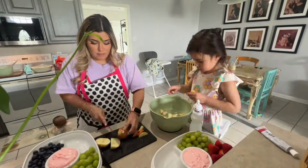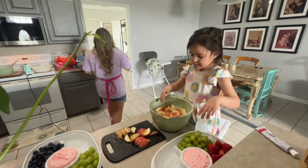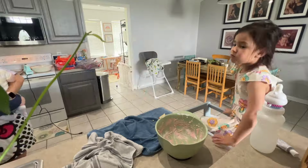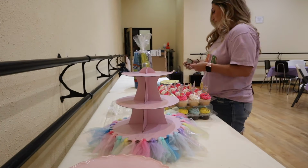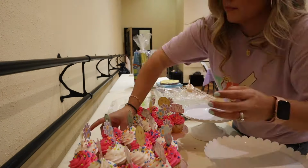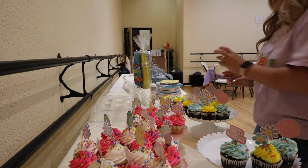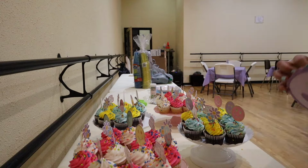So look at how fun these are. They're so beautiful. I love fruit trays. They're healthy. The kids love fruit. I just cut up all of the apples and put them in lemon juice and water so that way they wouldn't turn. And now we're here. So I'm just setting up everything and putting the little cupcake toppers in the cupcakes. And that little cupcake stand was so cute, but it kept falling over whenever I would put a cupcake on it. So I ended up going with these other little trays. And I'm just laying out all of the food, setting up.